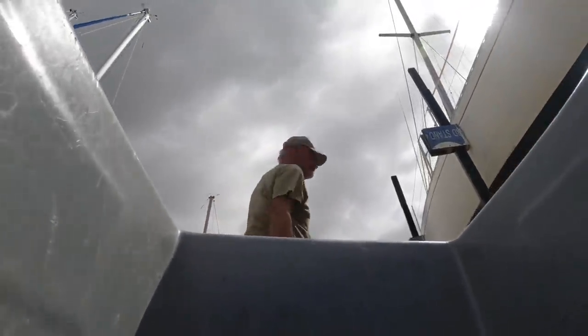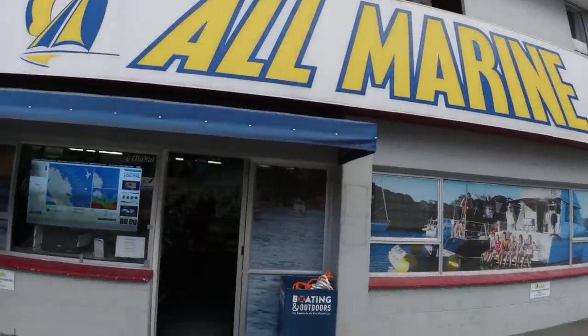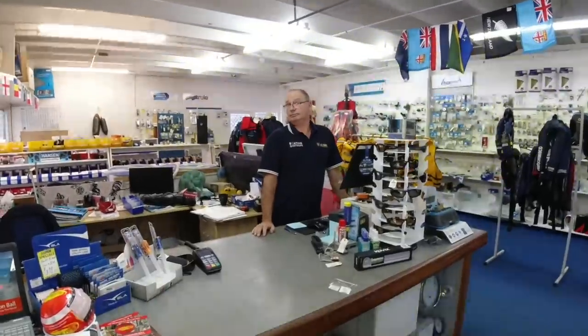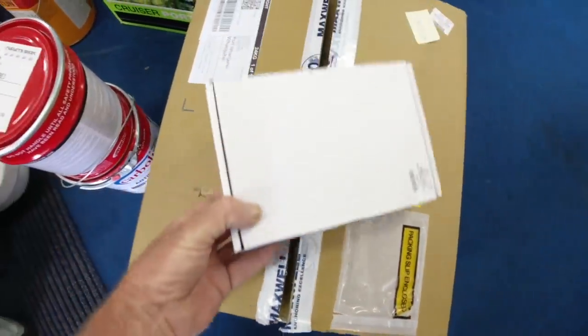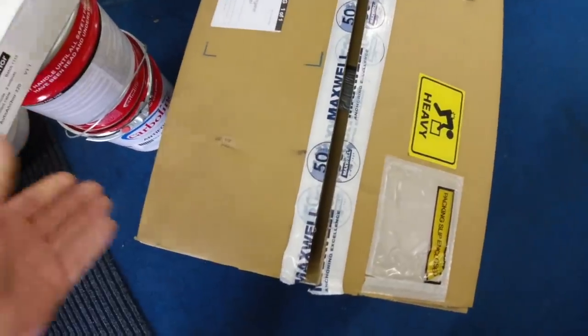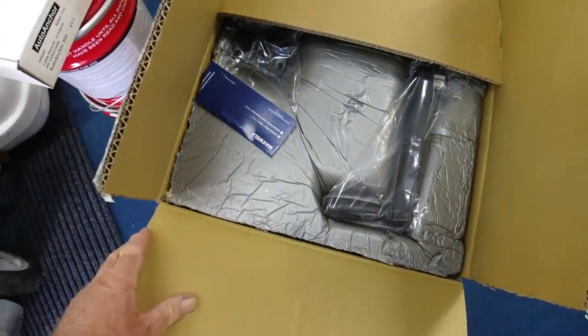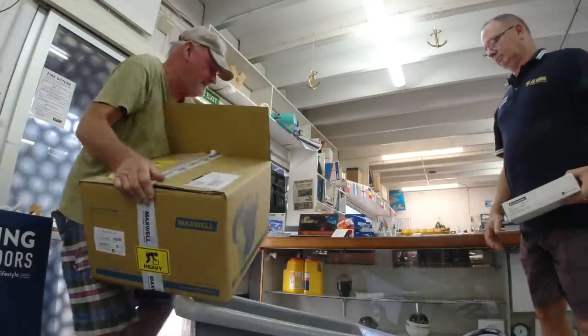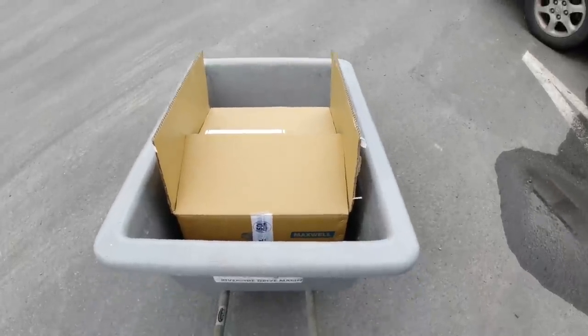When I got back, I was told to go to the chandlery, All Marine, and pick up a box that was waiting for me there. So what we've got here is a controller. But a controller for what? Well, it's a controller for... You can't see it. It's a secret thing. It was surprisingly heavy, so I was happy just to get it in the barrow and back to the boat.